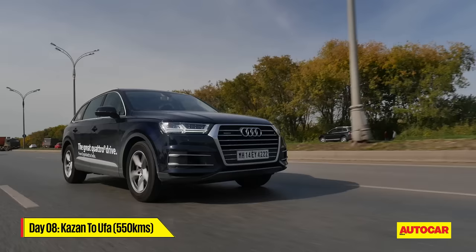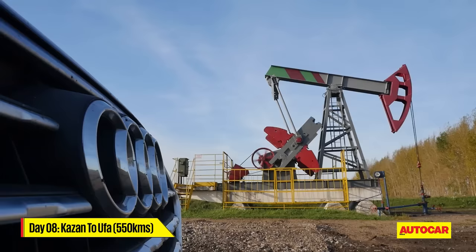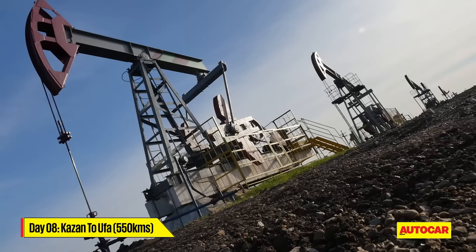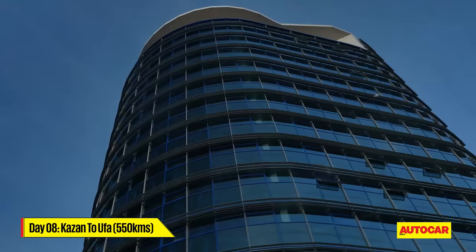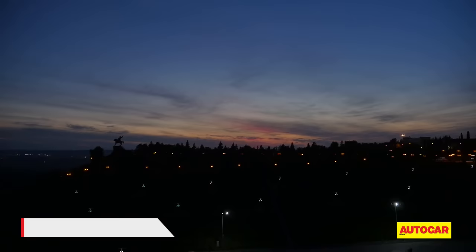After lunch, we should have been steaming towards Ufa. That was far away, but we couldn't help but stop. These oil fields, oil pumps are all over the place. It's almost like a cottage industry of sorts, mining oil. Towards the end of the day, we were a bit knackered, but the Q7 remained absolutely unstressed.